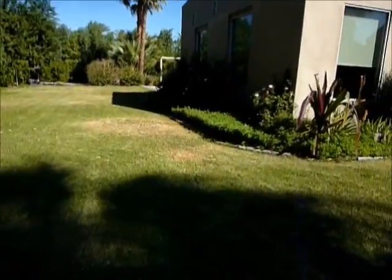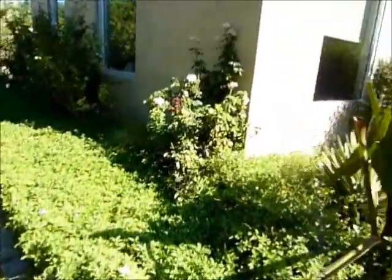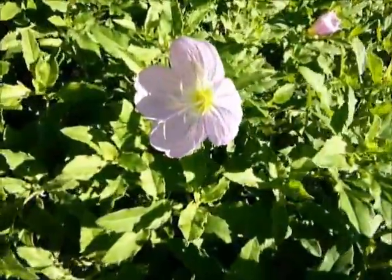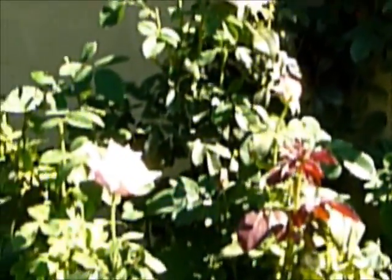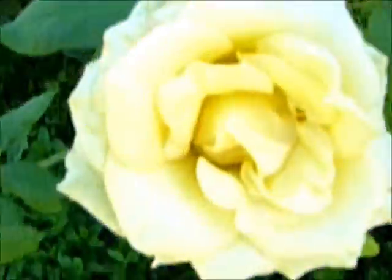And then we have a wall of roses. We have primrose growing down here. And then we have a Gemini rose. Getting some really pretty morning sun. We have a St. Patrick. Well, this is a Brandy, actually. This is a Brandy rose. Oh, there's a bird feather in there. The St. Patrick's rose, which is the yellow one.